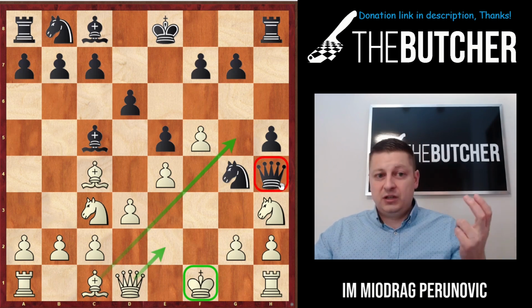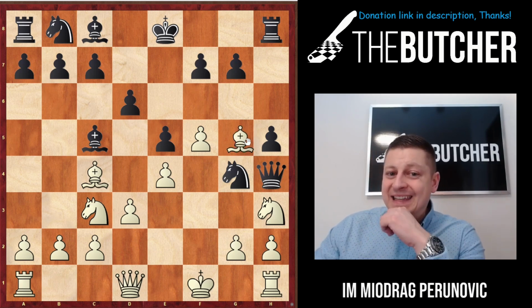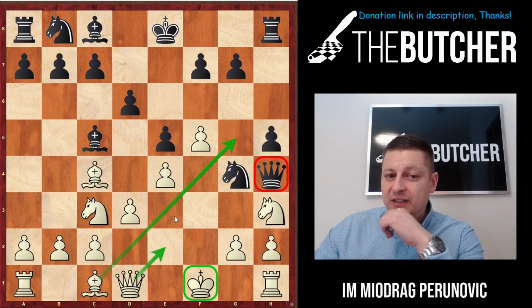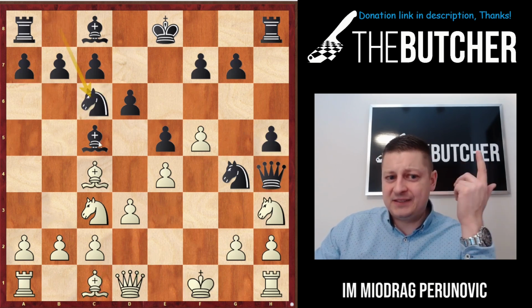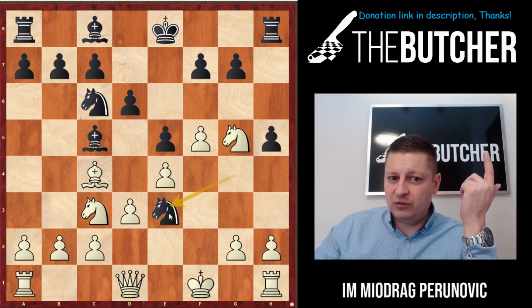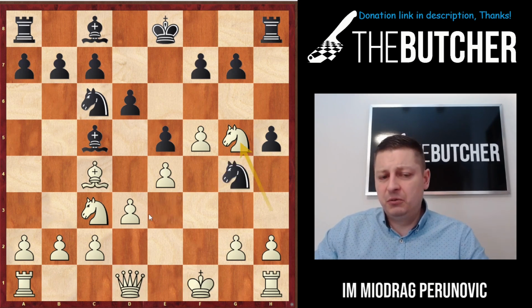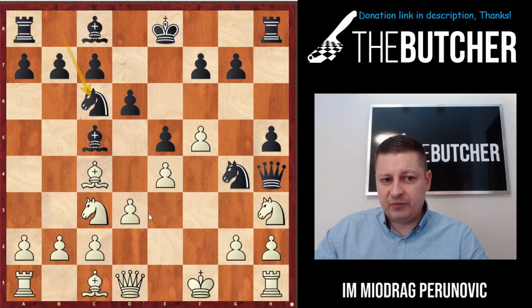On your question, why don't we do it immediately, bishop g5? Because black can take queen takes g5, and when the knight takes, they can go with the knight e3 check. For example, if you play knight c6 and you go bishop g5, they will capture, and when you capture, they go knight e3, and they do the fork again with absolutely no advantage for white in those type of positions.